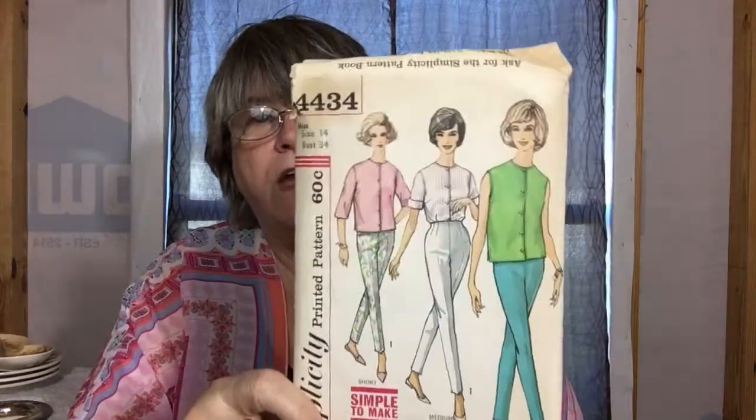And mail order patterns were found in a different way, and I have one of those, and I'll show you about it. So let's just get started, and we'll look at some everyday kind of patterns, and then we'll look at some unique looking patterns. So we're going to start with the oldest of my just everyday patterns, and this is a Simplicity pattern.